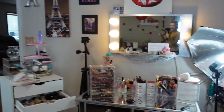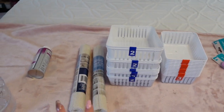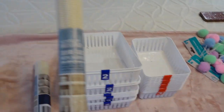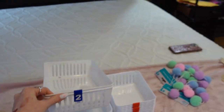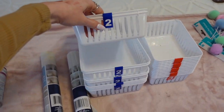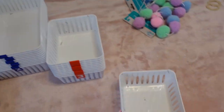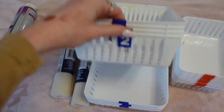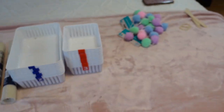So the next step we have is basically going through all those drawers and right there. So what I have planned for that is these little organization things as well. Like I was telling you guys before, we have this non-slip shelf liner, and then we have several of these boxes right here, and then we have several of these boxes. These are in 3s. That's about how big they are, about as big as my hand. And then we have these rectangular size boxes, and these are in 2s. So hopefully I've got enough. And then of course I got some decorations for the wall back there.